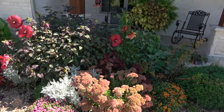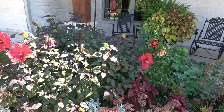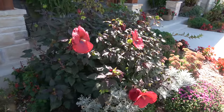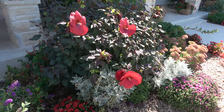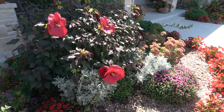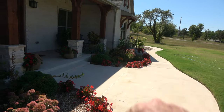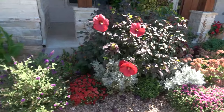And this hibiscus here, this has been one amazing plant all year long, man. It puts out these giant blooms, and there's just waves of them that come and go. Those flowers only last a day, maybe two, and then they just wilt and fall off. But that sucker got big. There's another one over there, and it got some kind of disease, and it just didn't thrive like this one did. But man, it about took over the whole area there.